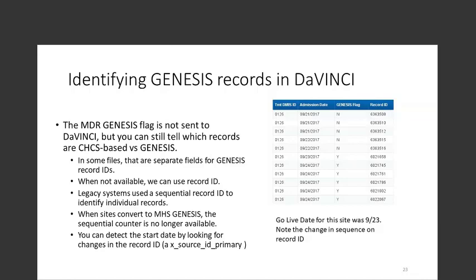And you can see there's going to be a point of discontinuity when the sites go on MHS GENESIS. So what I'm showing you on the right here is the Bremerton data, 0126, it's their DEMIS ID. And they transitioned, you can see 9/22/2017 was their last day on CHCS. The reason I know that is because the record IDs keep going up and up and up, right? Because they're just assigning a new one as new patients show up, but then all of a sudden there's a point of discontinuity, and that's when they started MHS GENESIS. So not exactly as straightforward as I'd like it to be, but you can certainly see when the sites convert using this method.